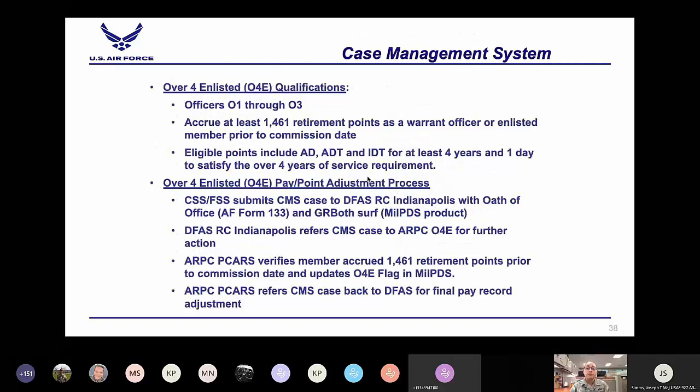So the case management systems, the first one that we're going to go over is the Over 4 for Enlisted qualifications. These are often referred to as O4E in the field. The qualifications are that you have to be an officer, O-1 through O-3, and you have to have accrued at least 1,461 retirement points as a warrant officer or an enlisted member prior to your commission date. So for instance, if you commissioned on 1 October, you would need to have 1,461 points by 30 September.